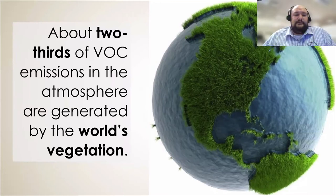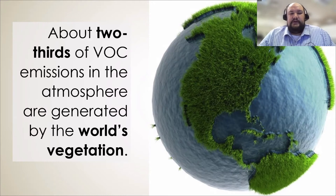It's interesting to note that about two-thirds of the VOC emissions in the atmosphere are actually generated by the world's vegetation. This would be a case where they are taking in things from the roots and transpiring VOCs through the leaves. So depending on what's in those roots or in the soil around it, it'll be coming out through the leaves as they respire. And so just an interesting thing to note there.